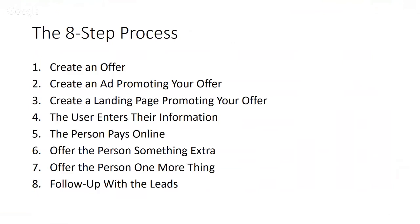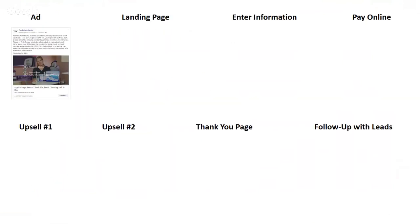I want to come in. I want to talk to somebody. I want to be there. And then we want to send them an ad. And from that ad, they're going to go to a landing page where they can put in their information. Then after that, they can pay online. We give them a couple extra offers in case they want to add anything else while they're shopping already. And then we follow up with them. It really is that simple. So again, let's take a look at this next page. This will help break it down a little better.